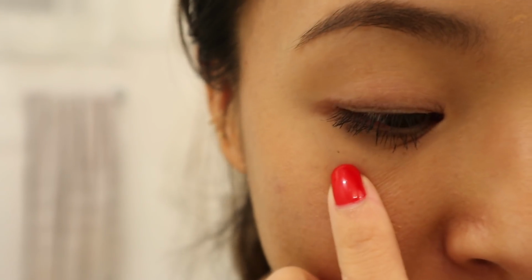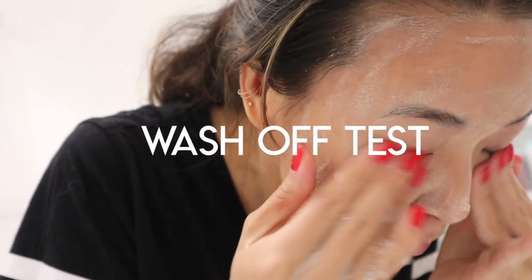And then this side wasn't as bad. There's quite a lot of mascara there. So that's definitely a downfall, but it makes me really hopeful for the wash off process. So let's go ahead and just hop into that right now. This Maybelline Colossal Big Shot Volume Express Mascara.